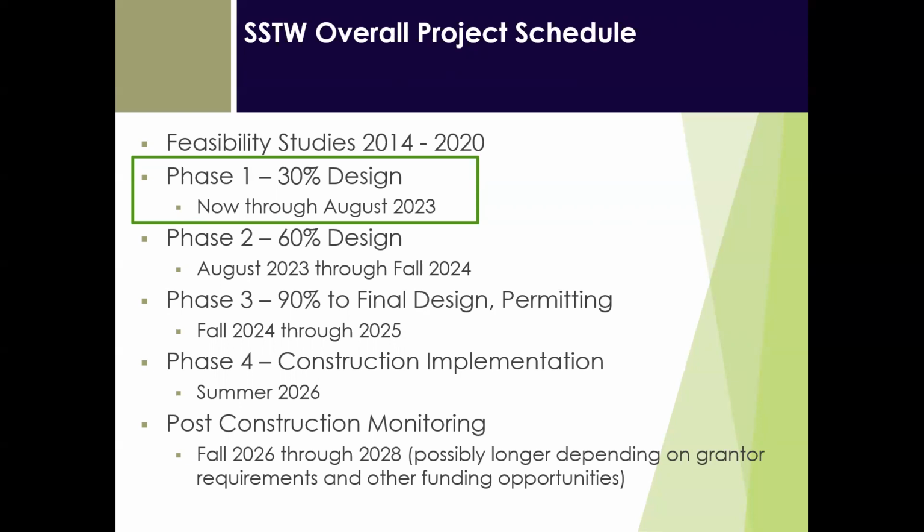As you can see, this is a long process. We're going into 30% design, phase 2 is 60% design, then we'll go through final design and permitting, and then finally phase 4 is construction implementation. And as long as we get the funding that we need to continue to move this project forward, this is the timeline that we're looking at, so you guys can have an idea of the scale. And then once the project's done with construction, we'll go into post-construction monitoring, which is typically required by the funders. So we're not just going to come in and do a bunch of stuff and walk away. We'll be on site for several years after to make sure that we're taking into account any changes or impacts that this project has on both Belts Marsh and Tierra.